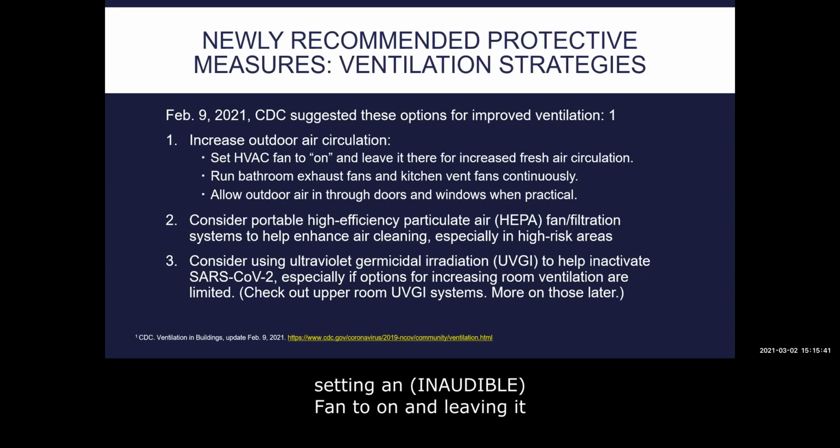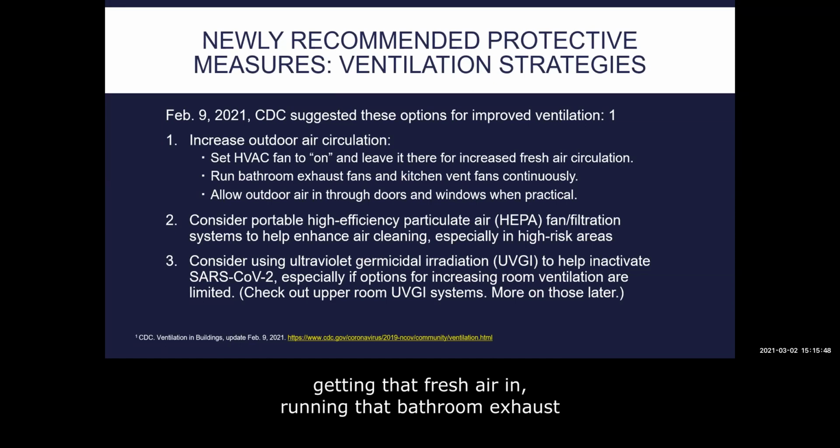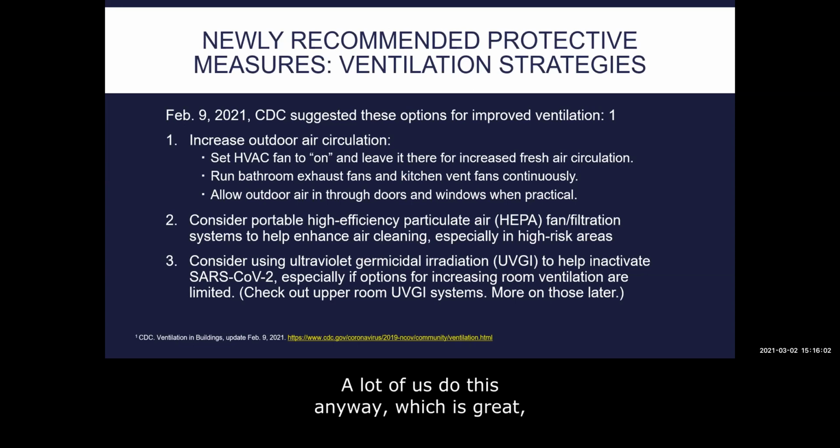Setting an HVAC fan to on and leaving it there for increased fresh air circulation, getting that fresh air in, running that bathroom exhaust fan and the kitchen vent fan continuously, and allowing that outdoor air in through doors and windows when practical. A lot of us do this anyway, which is great, but it's now more important than ever.